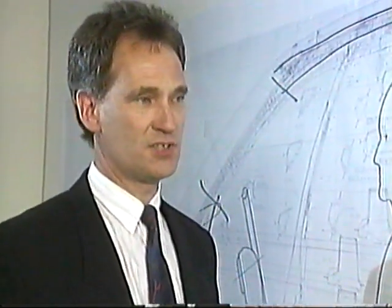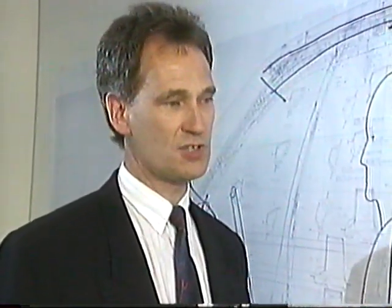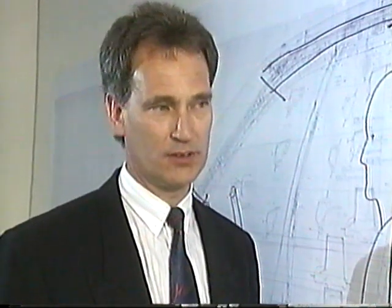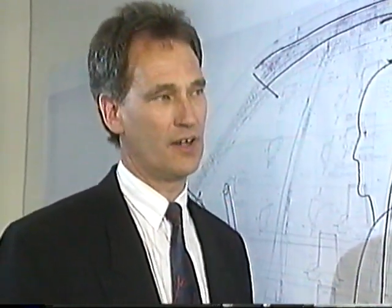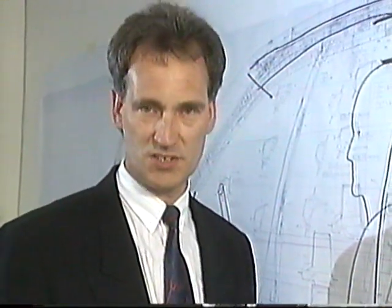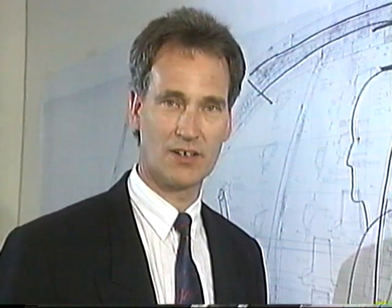After the designers have finished their task, the next step is to confirm our design by using a model. And we'll build firstly a wooden model and then a clay model to confirm that the passenger space is as we require it and that all the dimensions are correct and that we can physically sit in the car and make sure that all of our design criteria have been met.